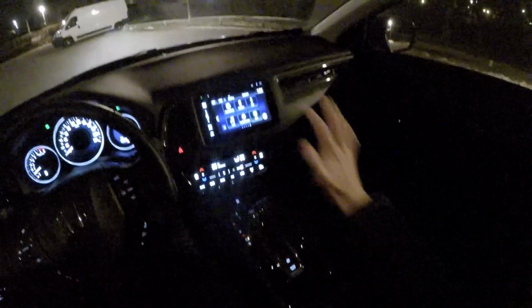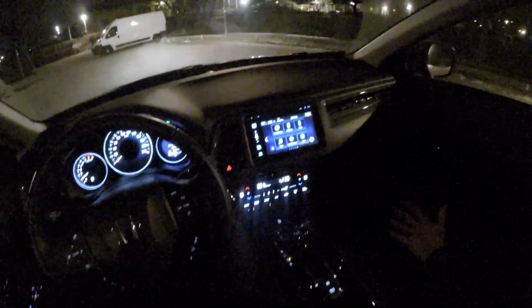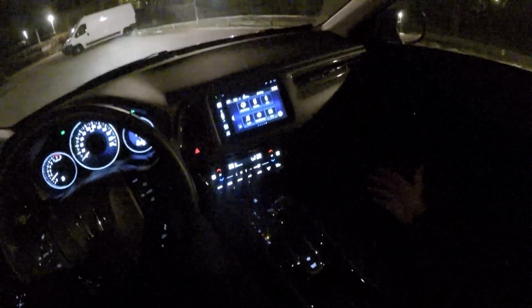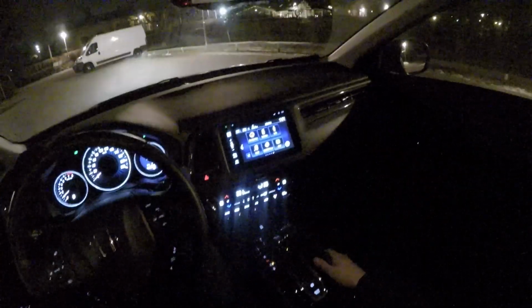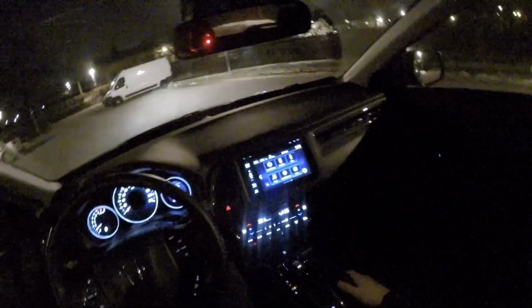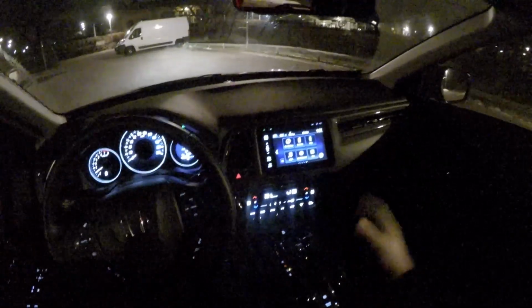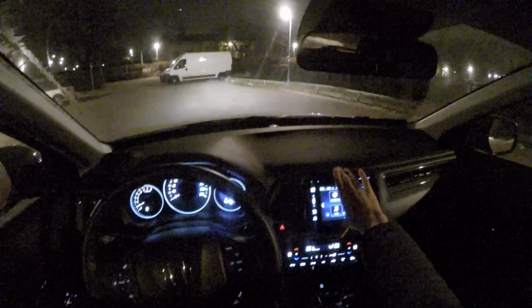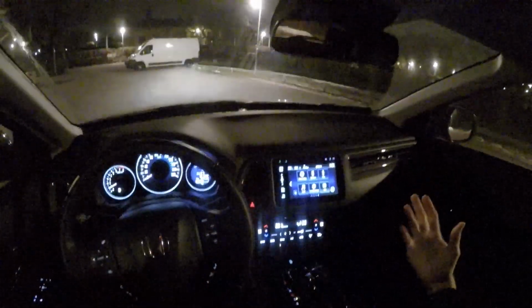On the right hand side we have the gear knob. This is an automatic, a CVT gearbox, which means no gear changes. We'll talk about that later. In the middle we have the infotainment system. It's very simple.